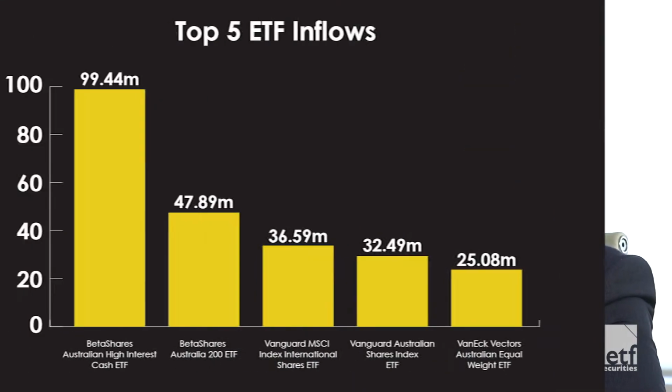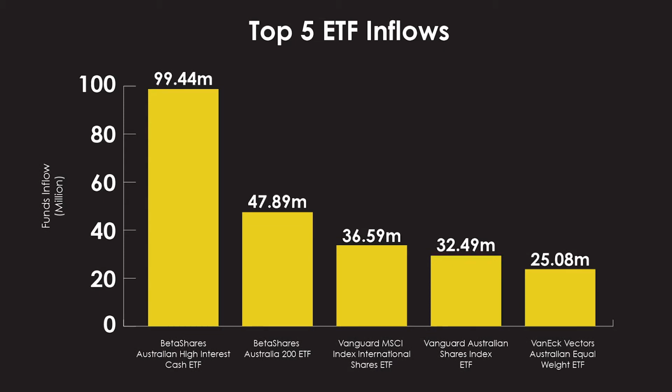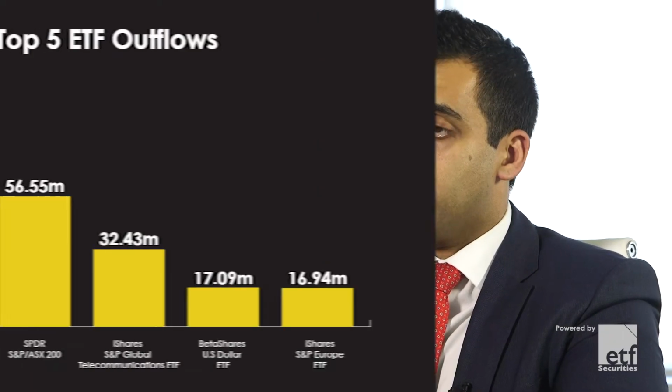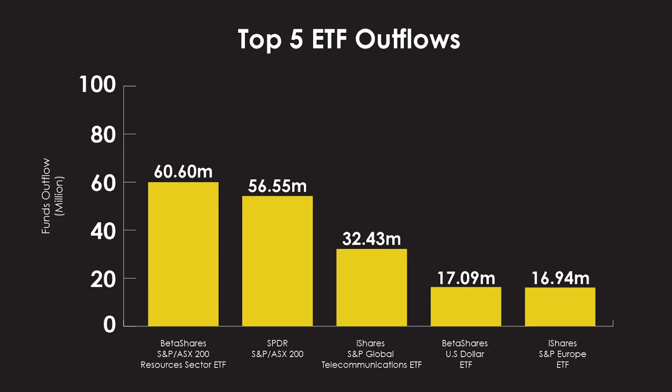Which ETFs had the biggest inflows and outflows? In terms of the biggest inflows for the month of May, it was the BetaShares AAA cash product, close to $100 million of inflows. And in terms of outflows, it was a BetaShares Australian Equity Resources ETF, QRE, which had close to $61 million in outflows, followed closely by the SPDR STW ETF, which is still the largest ETF in the market, I might add.